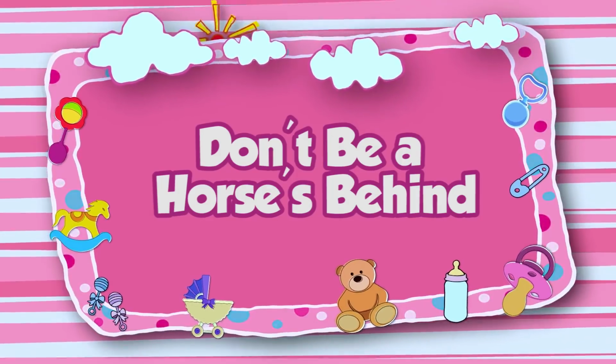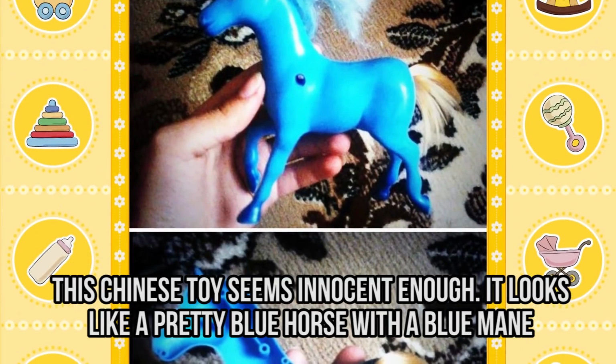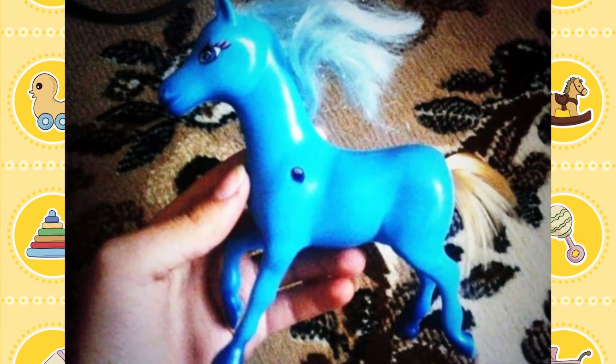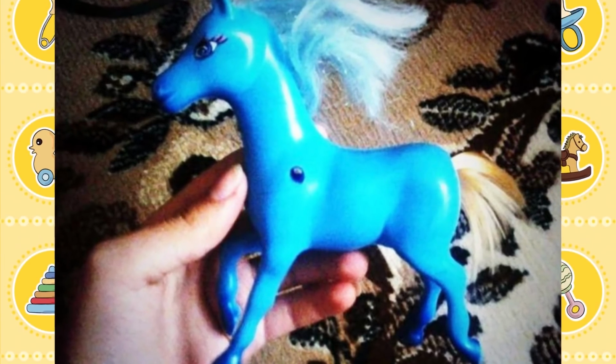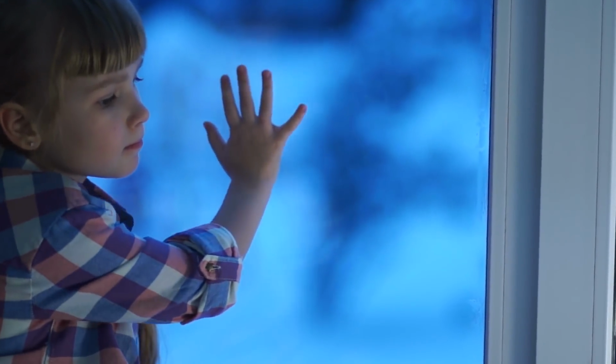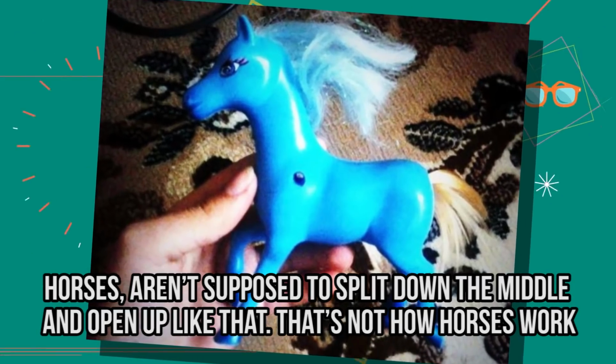Don't be a horse's behind. This Chinese toy seems innocent enough, a pretty blue horse with a blue mane. And wait, is that a blonde tail? Apparently, you can pull the horse apart so you can see this inside. Let's talk about why that alone is pretty terrifying to a child. Horses aren't supposed to split down the middle and open up like that. That's not how horses work.